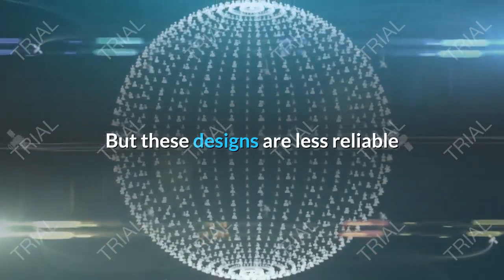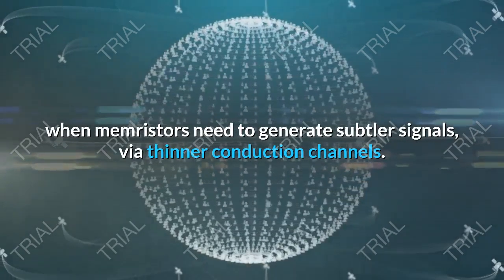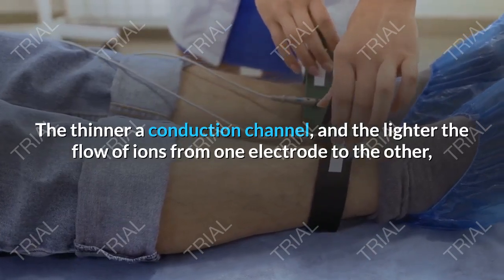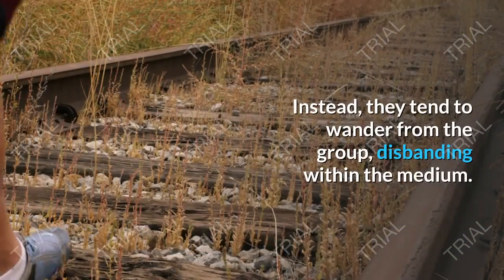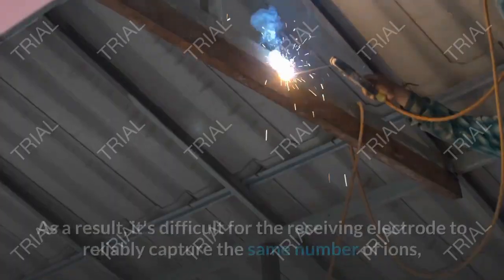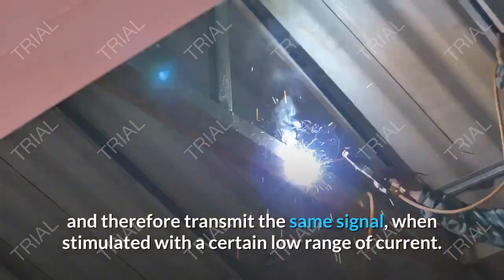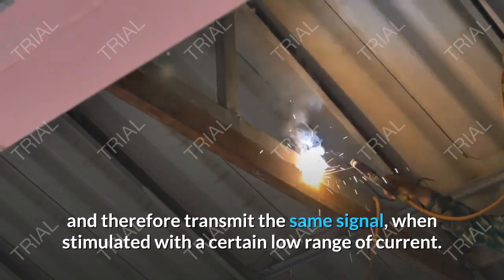But these designs are less reliable when memristors need to generate subtler signals, via thinner conduction channels. The thinner a conduction channel, and the lighter the flow of ions from one electrode to the other, the harder it is for individual ions to stay together. Instead, they tend to wander from the group, disbanding within the medium. As a result, it's difficult for the receiving electrode to reliably capture the same number of ions, and therefore transmit the same signal, when stimulated with a certain low range of current.